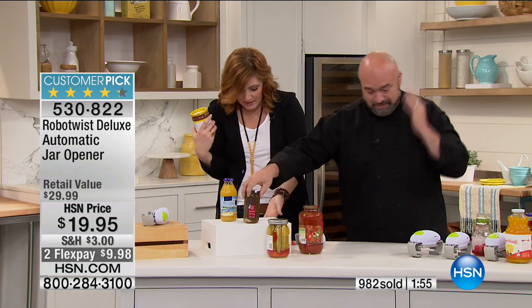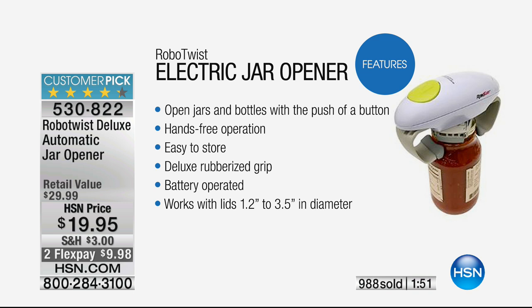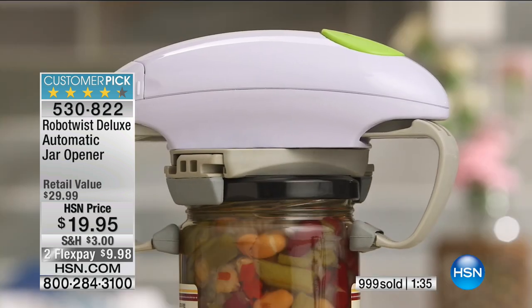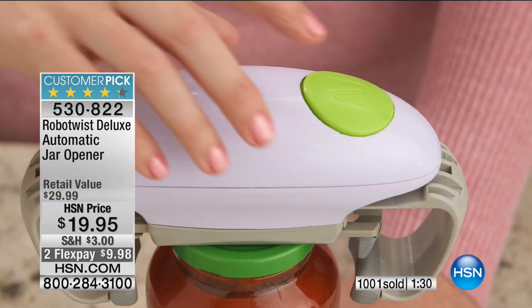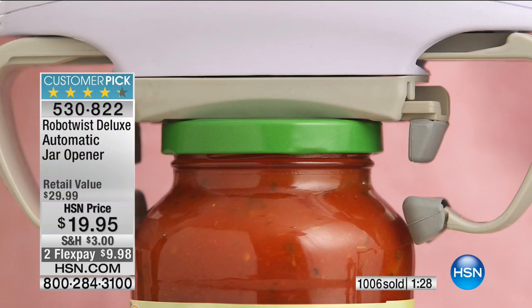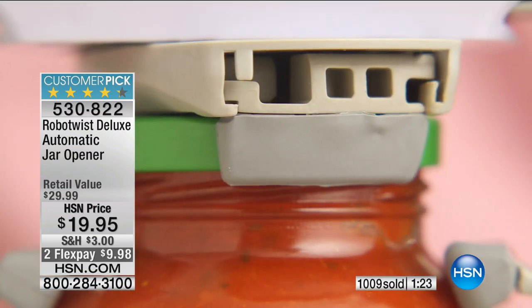It runs on two AA batteries. It opens jars from 1.2 inches to 3.5 inches in diameter. So any jar, with that push of a button, you now can open it. It's hands-free operation after you get it to the tension. It's easy to operate. It's got the deluxe rubberized grip, and that's what I was showing you, the way it's articulated and attached, it really allows you to do any jar. There you can see how effortless, how easy, if you've ever struggled, if you have dexterity issues, if you have arthritis, if you have any issue whatsoever.